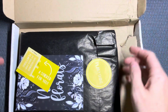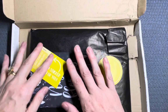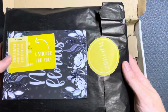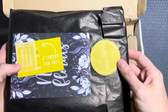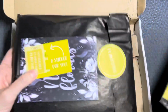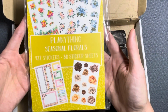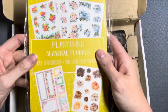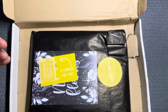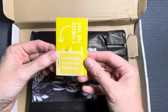Oh my goodness, I'm so excited. Okay, so this is two orders. This is the subscription box, and then I don't know if it's called the November box. I think so. And then this is a new sticker book that I ordered. Okay. So opening and flip throughs. Let's set this aside and open them. Open all of the contents of the box first, and then we'll do flip throughs.